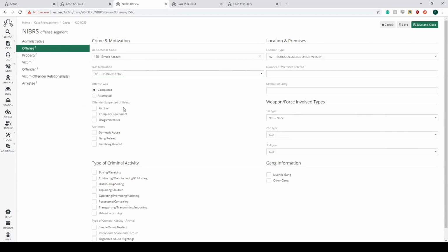All right, so this was completed. I mean, this is a simple assault, so that's fine. And then over here, you've got method of entry and number of premises entered. Those go hand in hand. Method of entry is only going to be allowed if you have a burglary right here. So if you have a burglary code in your UCR offense code, you would put N or F, and that's going to be forcible and non-forcible for method of entry.